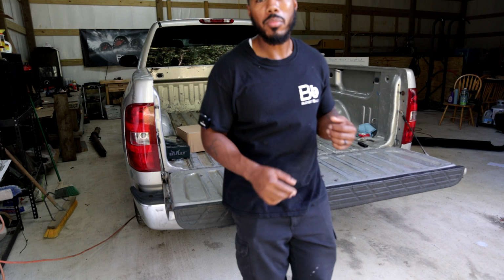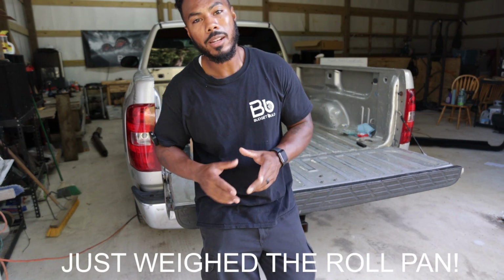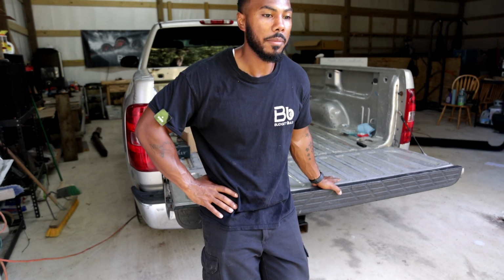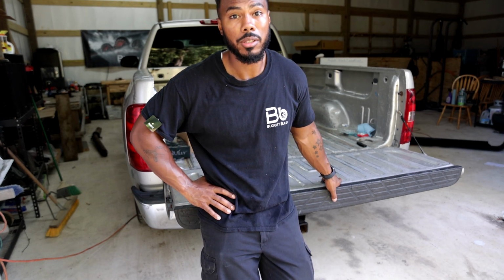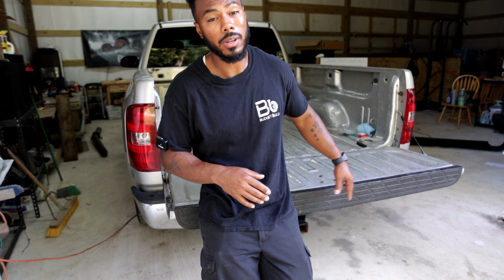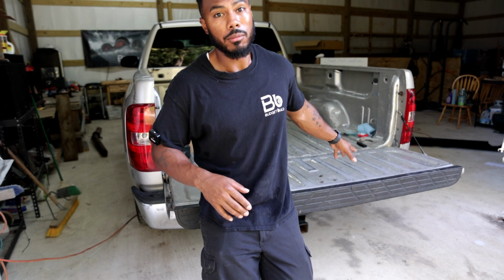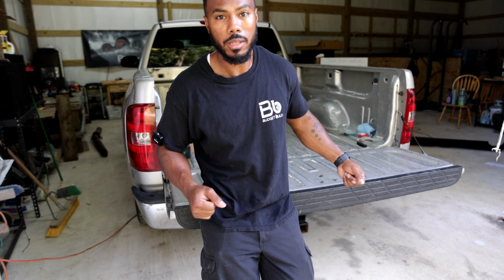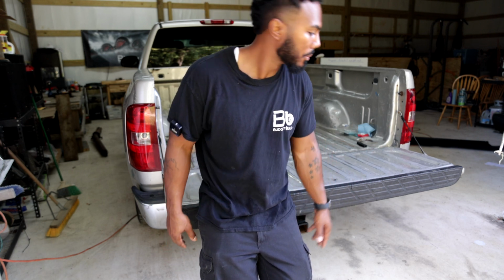Alright, 16.4 pounds. Now, I know a lot of you guys are saying, we're removing a lot of weight off the rear of the truck. Yeah, I know, traction will become an issue in the future, but we'll address that in the future. Right now, traction's not an issue. I can't spin the tires at all. So we're just gonna see what difference removing some weight makes on our ETs.